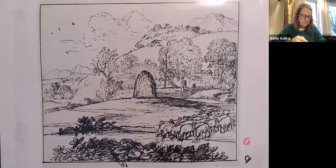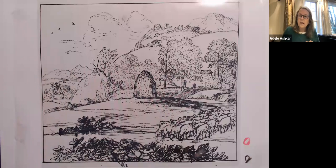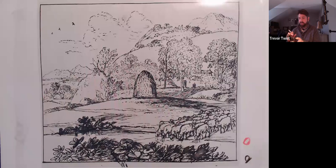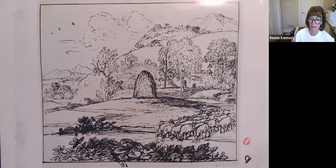Okay, so let's see what we got. I think that 4x6 would work on a small pad. Yes, I agree, 4x6. Wait, I already drew my frame of 6x9. I'm sticking to it. Really? Yeah. All right.